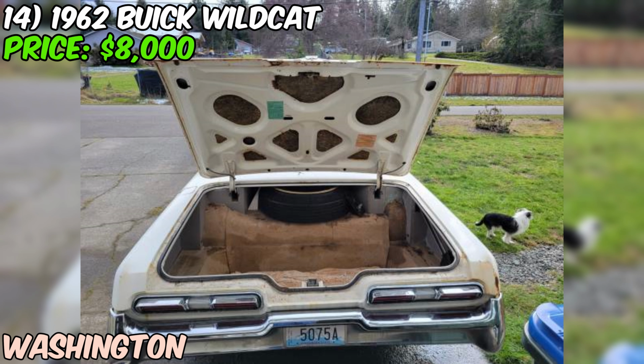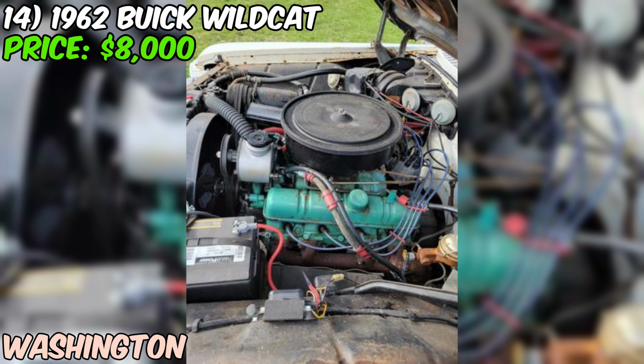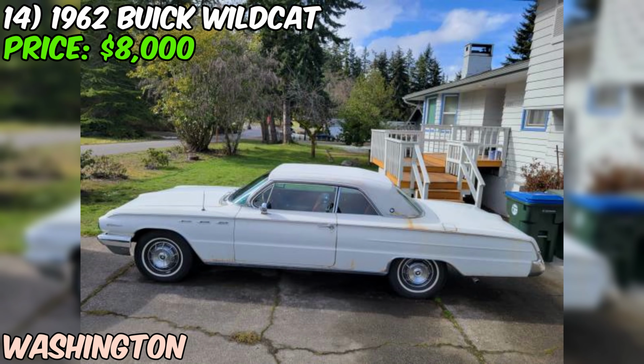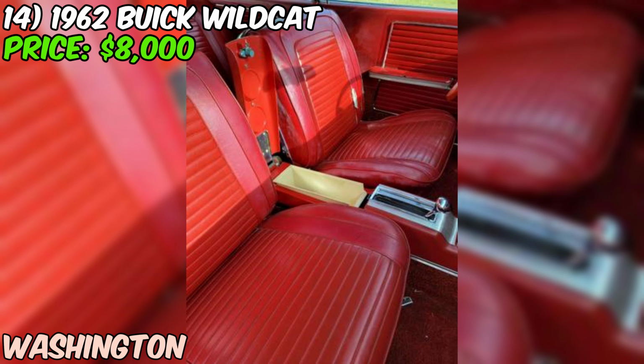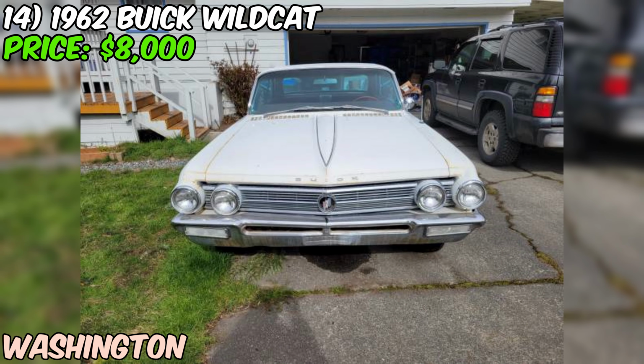Now, let's talk about the condition. The seller rates it as good, but they do mention that there is some visible surface rust. That's not uncommon for a car of this age, and it's definitely something that can be addressed with a little elbow grease and some TLC. The seller also notes that this Wildcat would make a great project car. So if you're handy with a wrench and don't mind putting in some work, this could be the perfect opportunity to bring a classic back to its former glory.